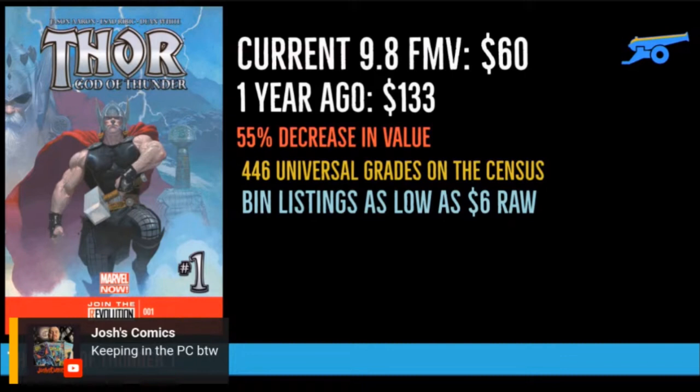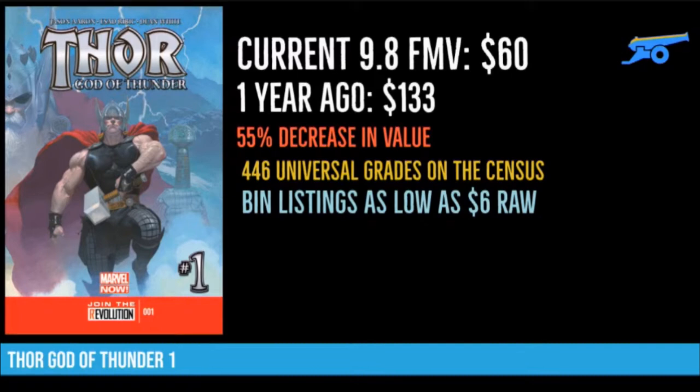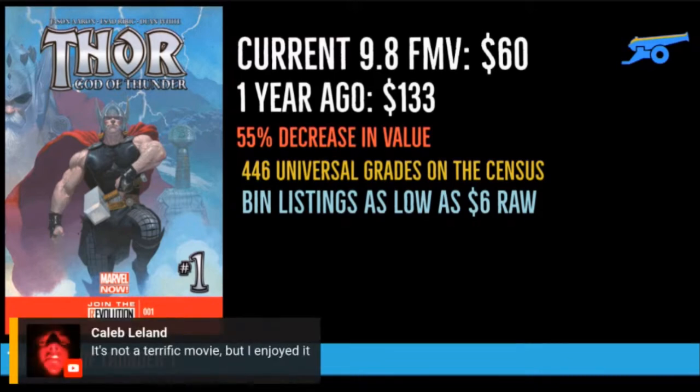446 universal grades on the census. That's all grade, blue label grades, right? So from a book from this era, probably with no less than a 40 to 50,000 print run, probably even more than that, there's not a lot of people sending this book in to get graded. It's not scarce, it's not rare. No, it's the opposite. I don't see this book as an investment at all, in my humble opinion.